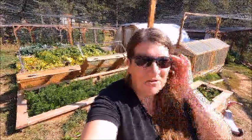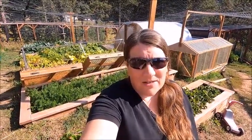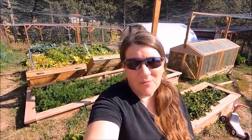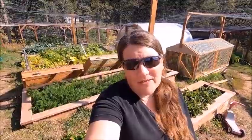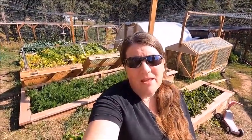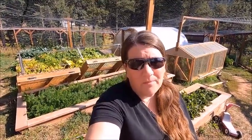Today we wanted to show you what our garden was like in early September up at 8,000 feet. I know many of you guys are already harvesting tomatoes, bottling all your produce. We aren't quite there yet. We're actually 3 to 4 weeks behind where we have been in previous years because of our late cold spring. So we are even further behind you guys than normal.